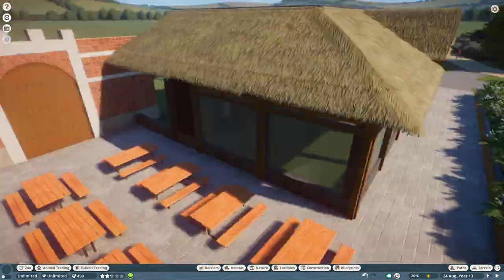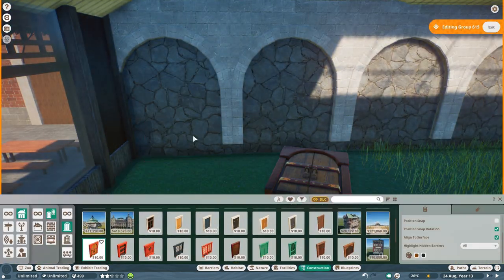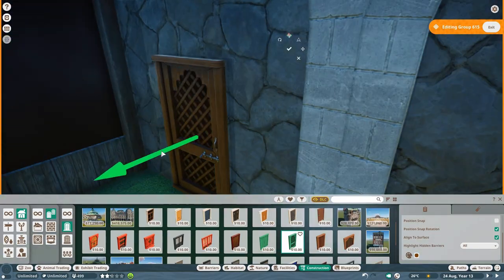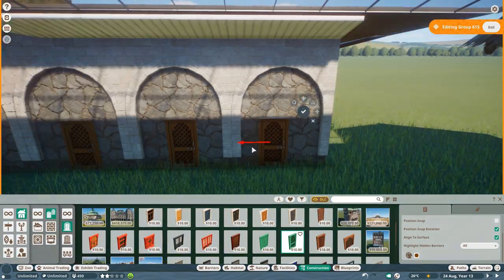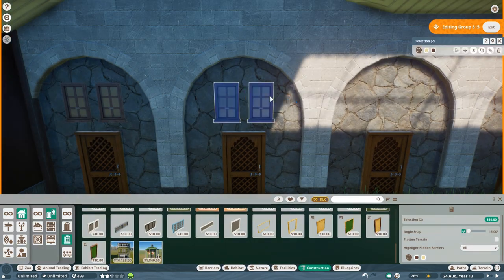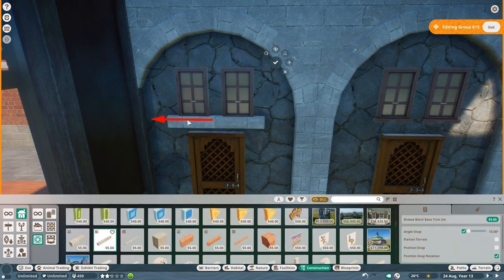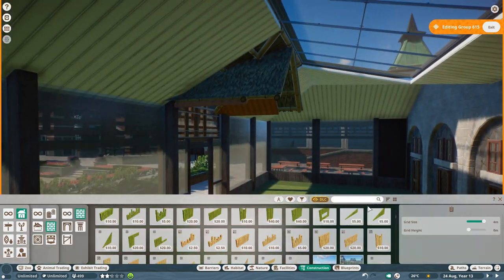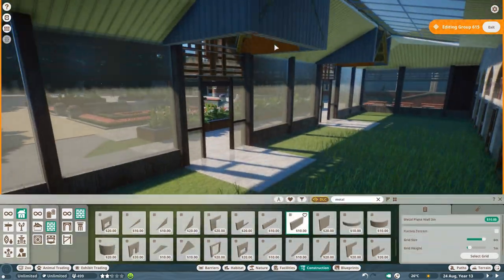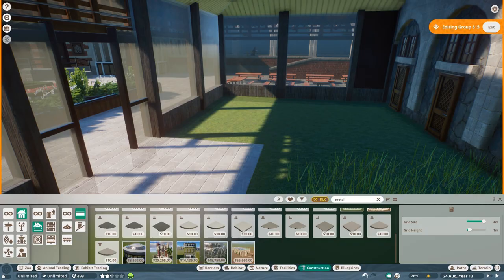I'm also going to put in some doors right here. Unfortunately, the game only allows you to have one entrance to a habitat at once. It would be really great if they changed that. Frontier, if you're listening, probably not, but if you can, have the option open for multiple entrances to one habitat, because it really doesn't make sense that you can't do that in the game.